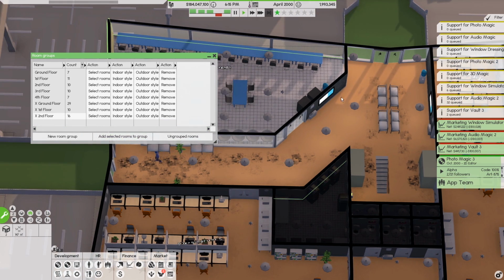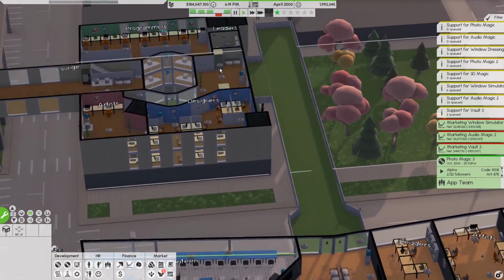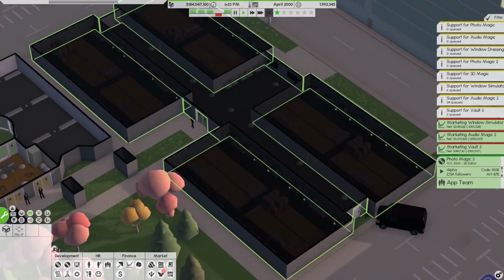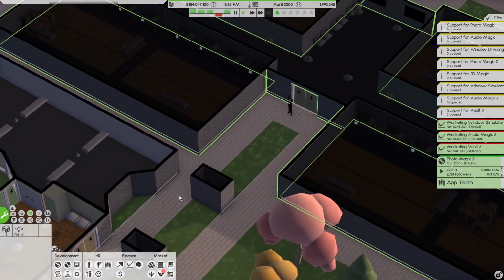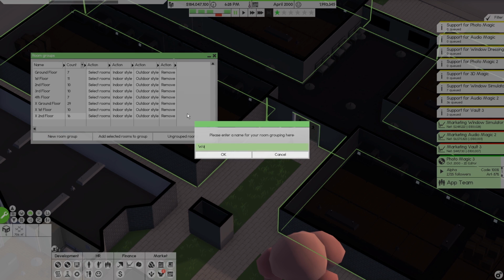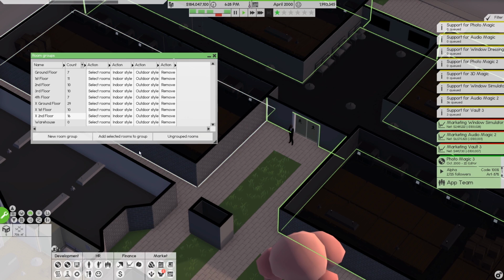Because, I mean, if we assign chefs to this floor, they're not going to go anywhere else. So that's fine. And then we do also have this building, which we should probably get some staff for. That's not selected anything else, has it? That's good. And that's going to be a new room group. Warehouse, I guess for now, is just fine. Okay, good. Add to that.